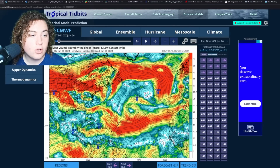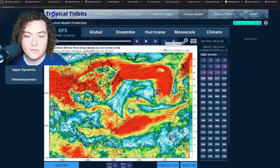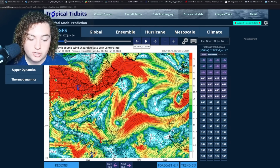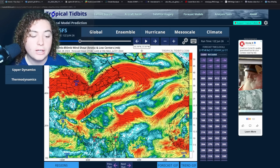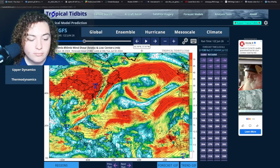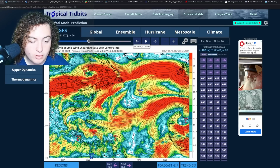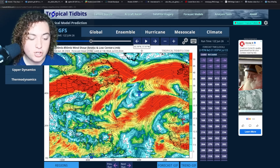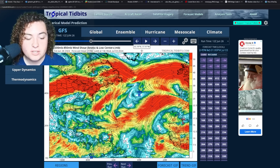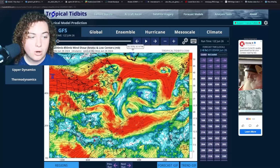Matter of fact, if we go ahead and show you the GFS, I want to show you the 12Z GFS shear forecast right here, just to give you an idea of what we can cross-check. Yeah, GFS is seeing the same stuff, although they are starting to see a bit weaker wind shear across much of the Caribbean Sea. As it gets into the central Caribbean, wind shear does start to tear it apart, so we're going to have to pay attention to all of that.